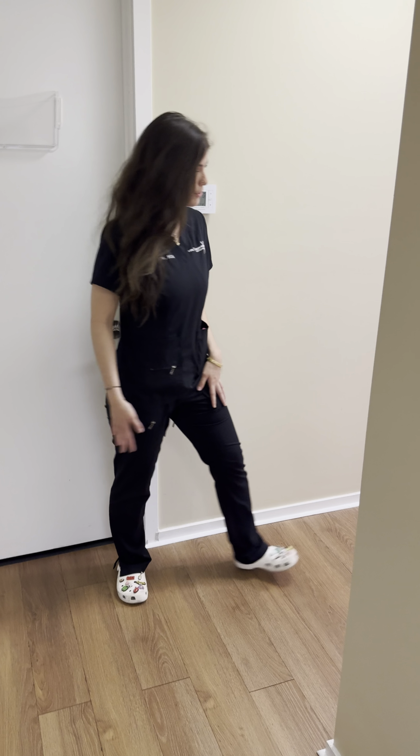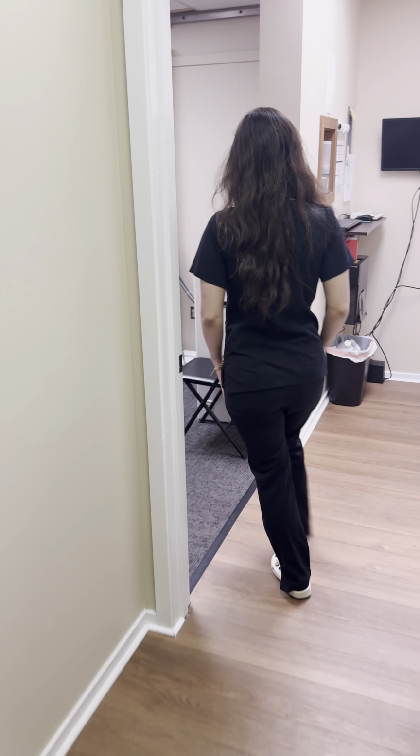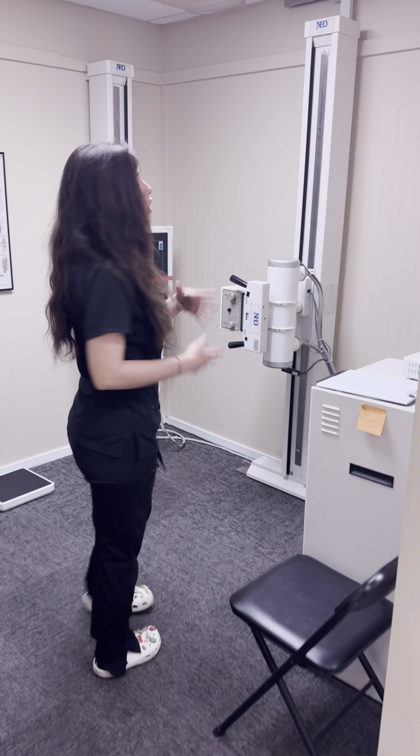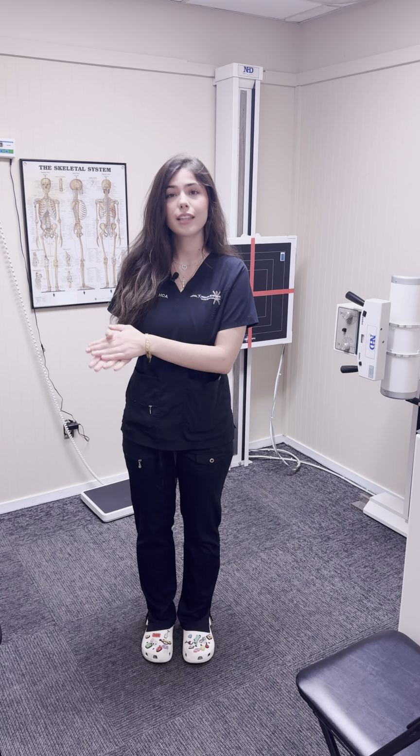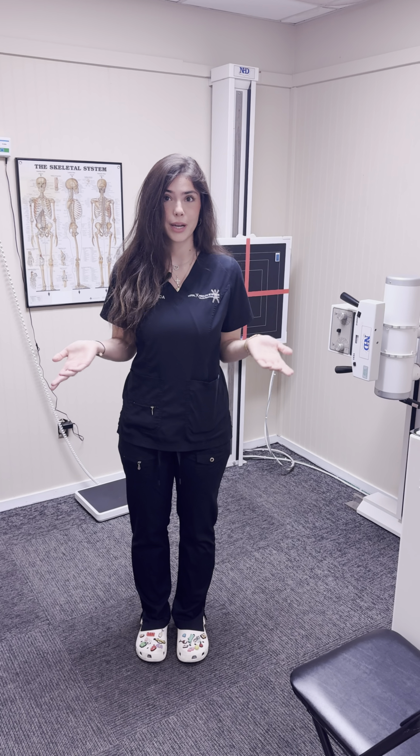All right, right this way, we have our x-rays in our vital room. So during your appointment, we can get immediate feedback of your x-rays, and you can even leave with a CD of your x-rays on the same day.